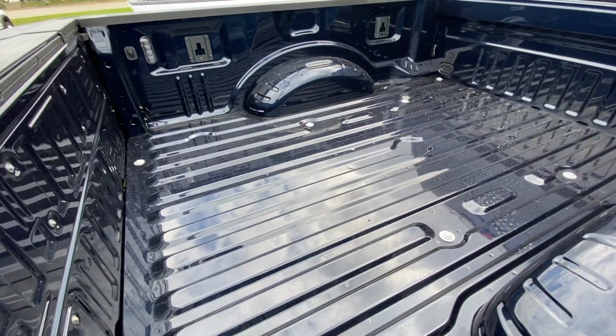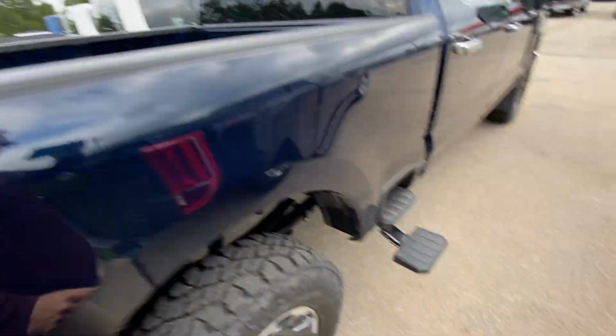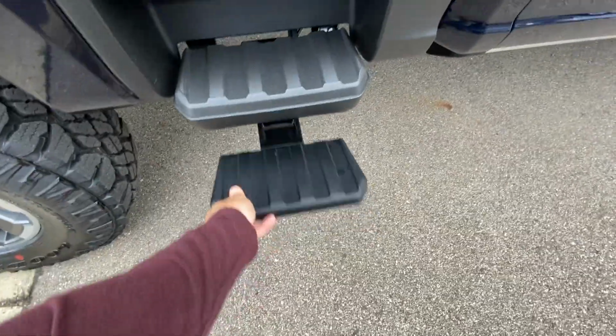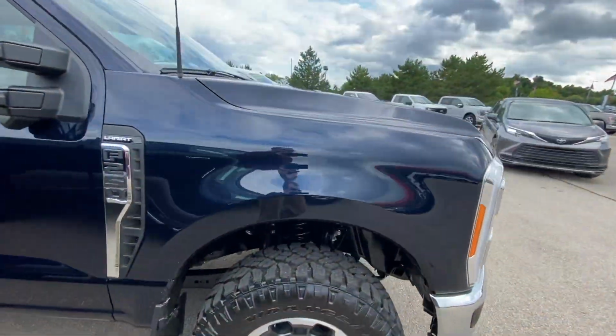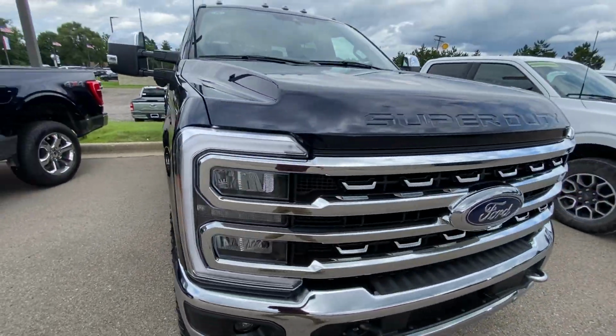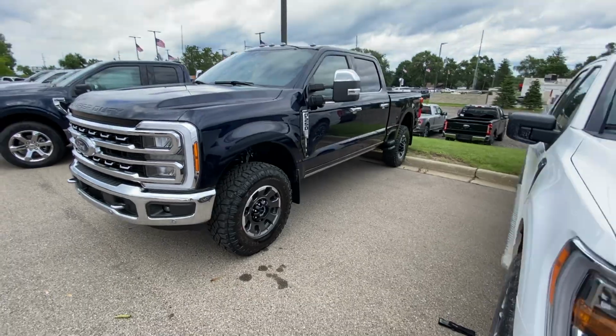This one also does not have the factory fifth wheel prep or the spray-in bed liner. See how that goes back up? Yeah, not bad. Antimatter blue looks really good. I dig this color a lot. Very sharp. Good to see people's trucks finally coming in.